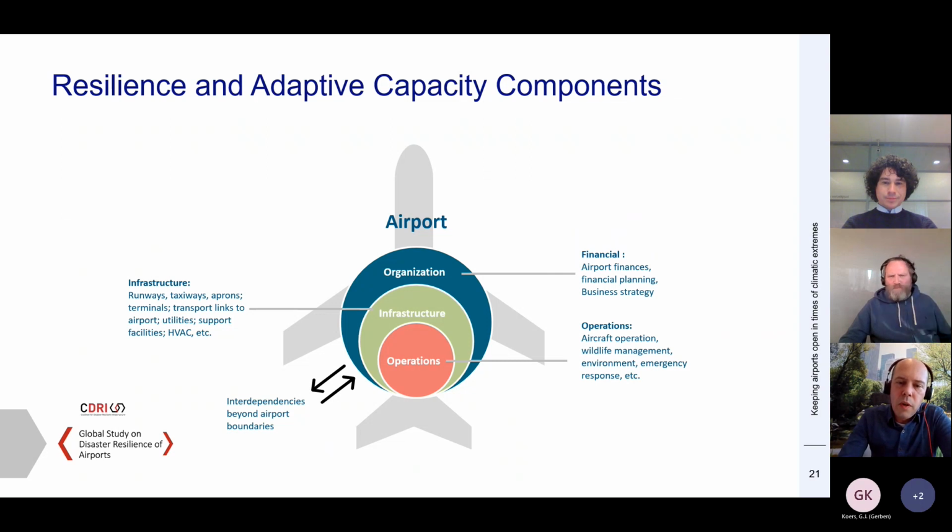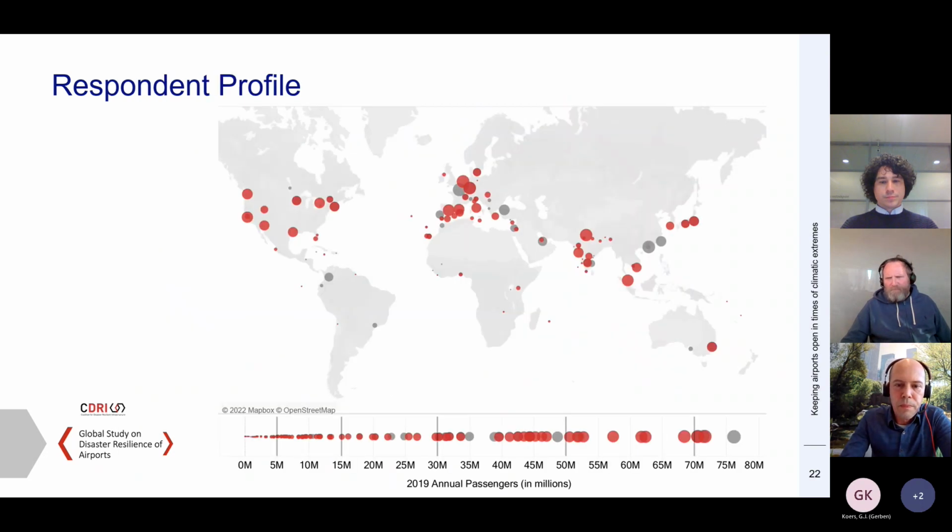Already introduced, the focus within the questions to those airports around the world was categorized in 3 parts of resilience. So one is the operations, for example, the landing, taking off, baggage, passenger handling. It's about infrastructure, the real physical assets. And then it's about organization, about how does the airport collaborate with stakeholders, but also about financial planning and business strategy.